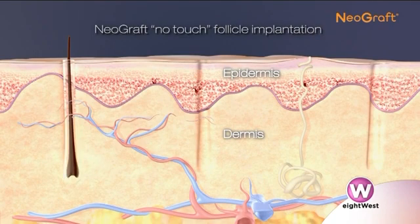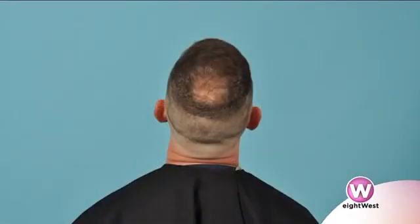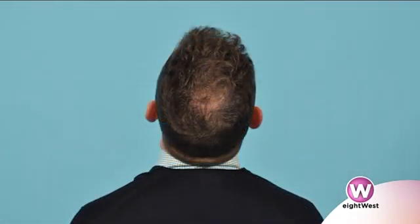And one of the great things about this technique is that in the old days there used to be a big scar in the back of the head where a surgeon would take a long strip of skin and hair and cut it up. Now they're literally just taking individual follicles and leaving the back of the head to grow in, to fill in the area with no scarring.